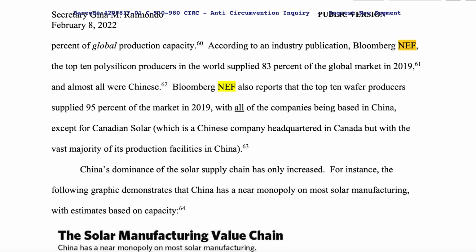Concerned, they sent a petition to the US Department of Commerce in February in which they mentioned BNEF's research 38 times. The department took up this case in March. And as soon as the US solar industry heard of this investigation, it froze, especially after research found that the department could impose retroactive tariffs on solar cells and modules from those countries of up to 250%. That would spell a death sentence for the US solar industry.